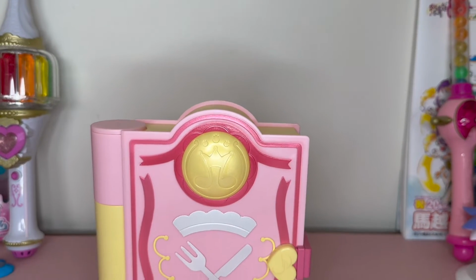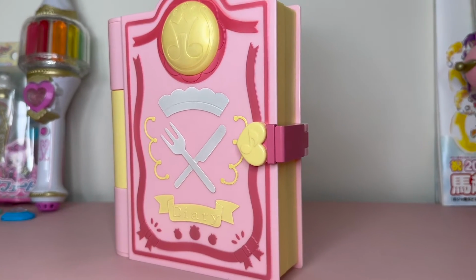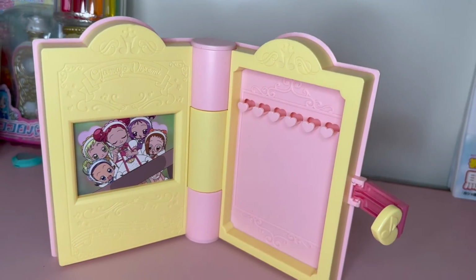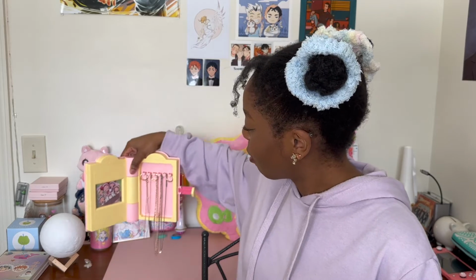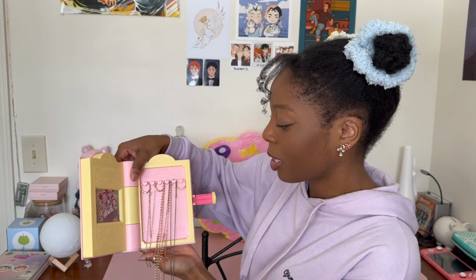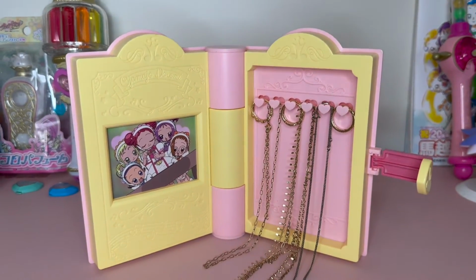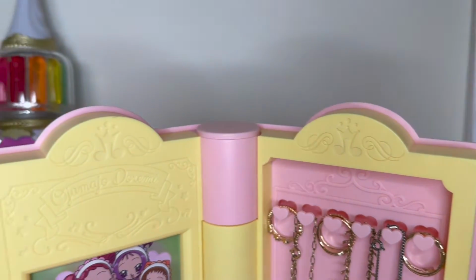What do you guys think of the Ojamajo Doremi Patissier Diary accessory book? Do you think it's cute? Do you think it's a waste of money? Tell me your honest opinion. I think it's really important to be honest about products like this so companies know what fans want in the future. I personally think it's really cute. For the $50 range, that might be a little bit pricey, but it is a collectible item. It is for collectors who are fans of the show, who grew up with the show, who love to see replicated items from the show.